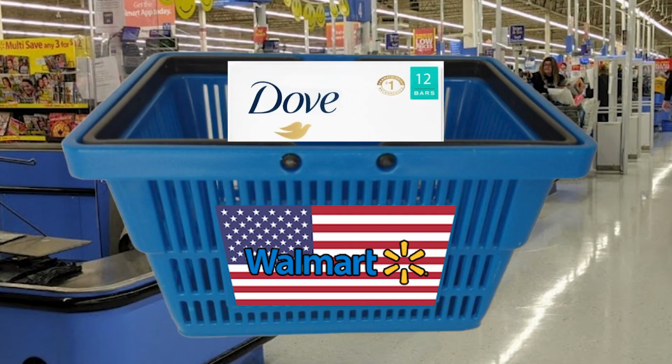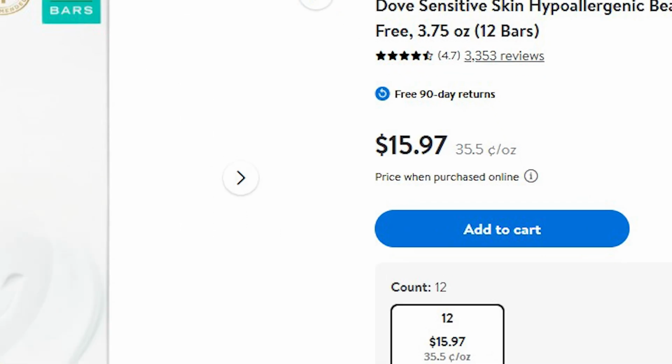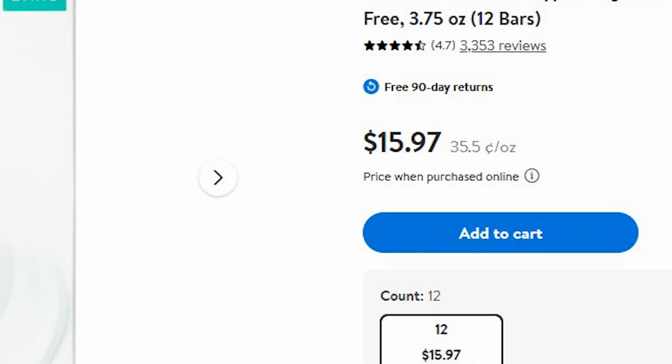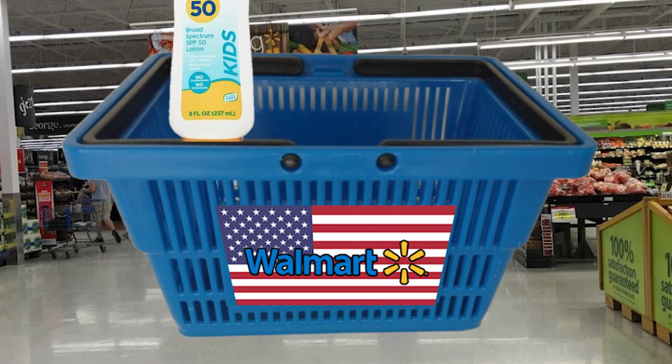That price difference would put anyone in a lather, and so would this Dove soap for sensitive skin at $15.97 in the States and $16.97 for the exact same amount in Canada. I wash my hands of this whole thing. Okay, things are heating up.